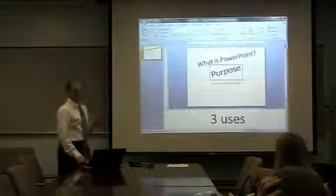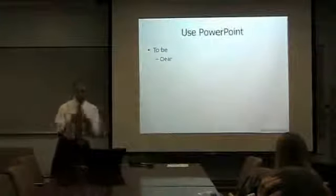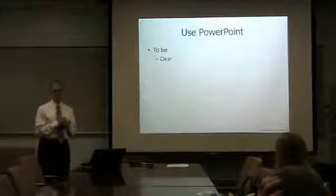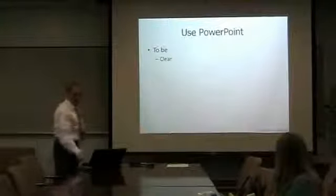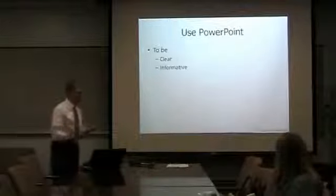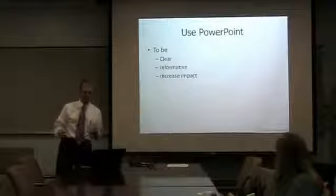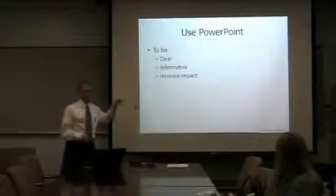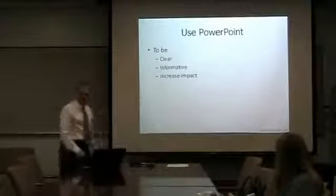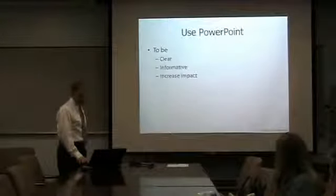So we really want to think about it, and the paper talks about 3 uses for PowerPoint. It's really to be clear. We use it to help clarify our message. We want to be informative, at the same time teach people about what our paper was about, and increase the impact of what we're talking about. If it interferes with what we're talking about, you might as well just not even turn it on. So that's really the guiding point here.